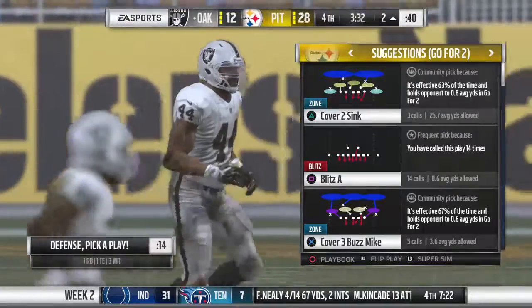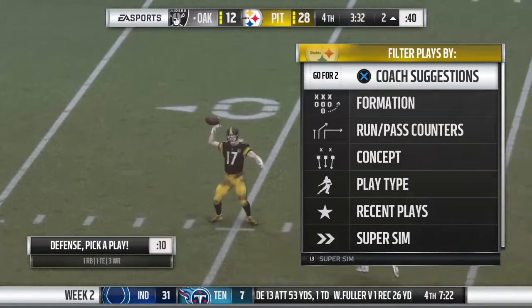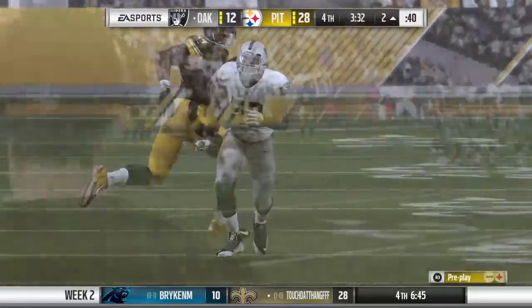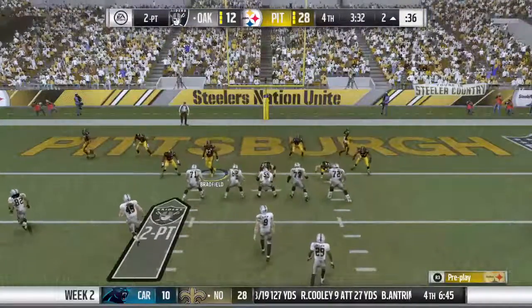Short throw, pick six right there, those linebackers. They love when those short throws come and those eyes get real wide, don't they? How about the anticipation on the play? Reading, reacting, and then the ability to catch the football and take it in the opposite direction.